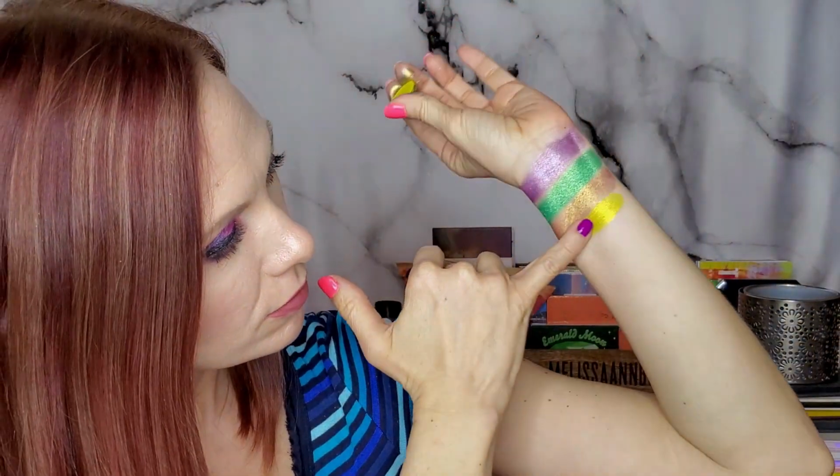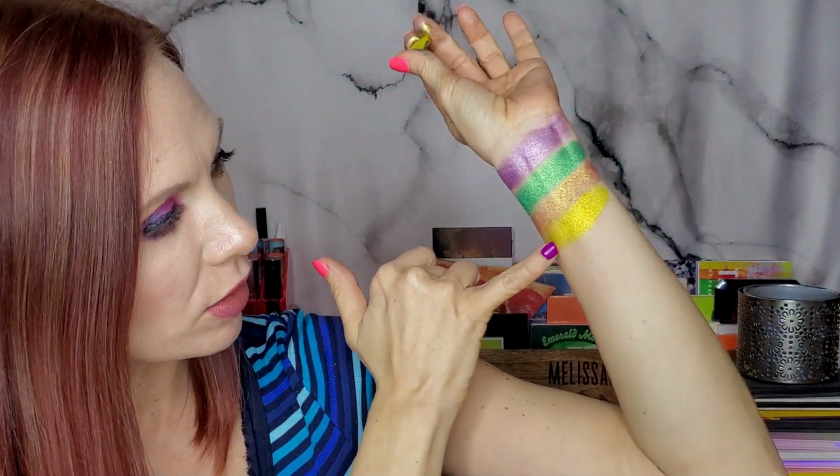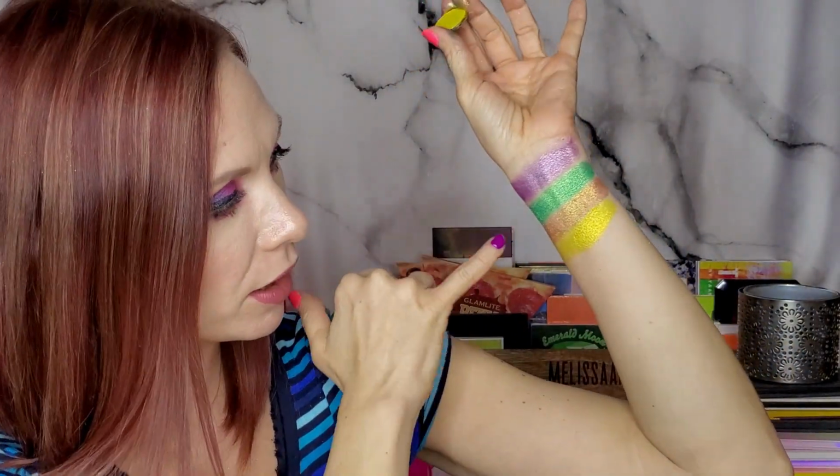Then I have Lemonade. See, that one almost looks different than the other ones, or kind of seems like Lemonade and Spearmint are the same type of formula, and Cotton Candy and Grace are the same type of formula. But Lemonade is just a bright, bold yellow shimmer.